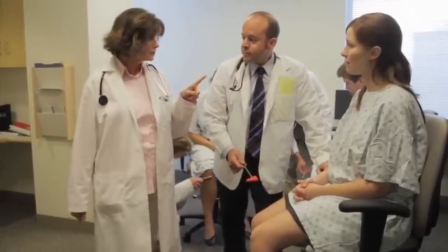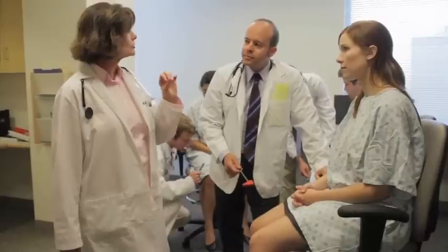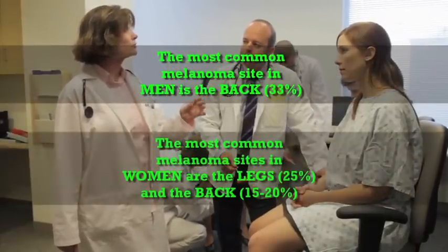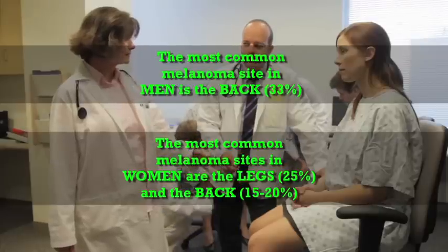Don't forget to check for suspicious moles. The most common melanoma site in men is the back. The most common melanoma sites in women are the legs and the back.